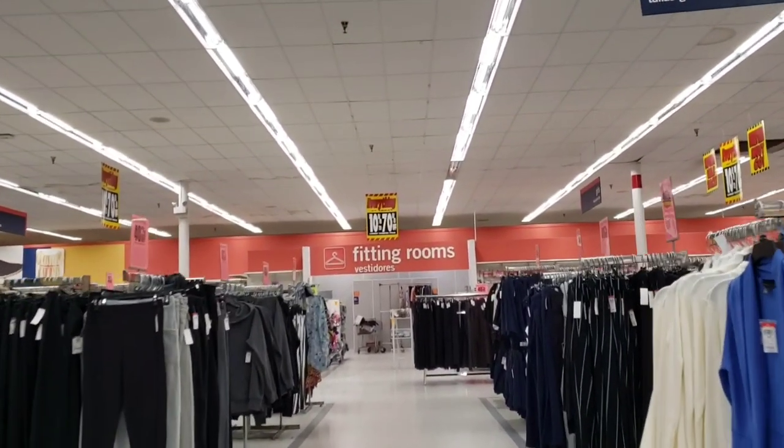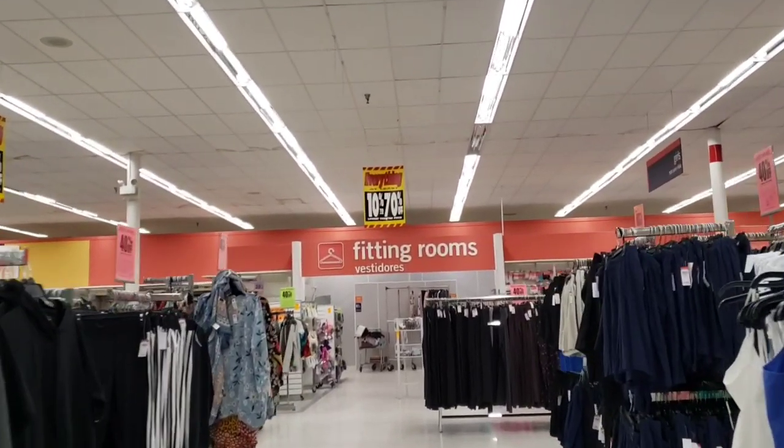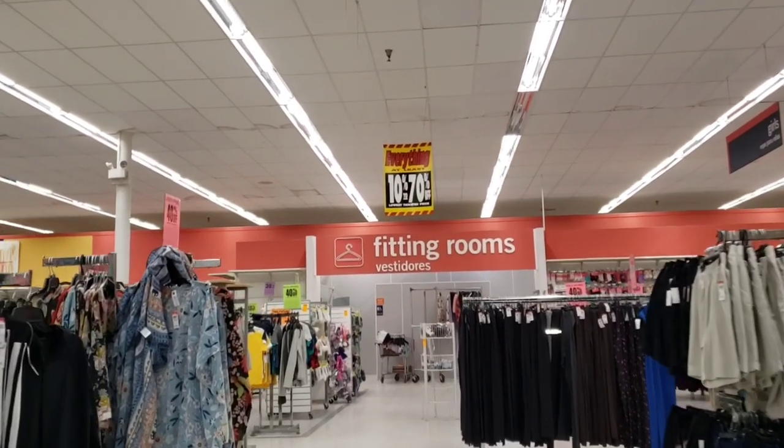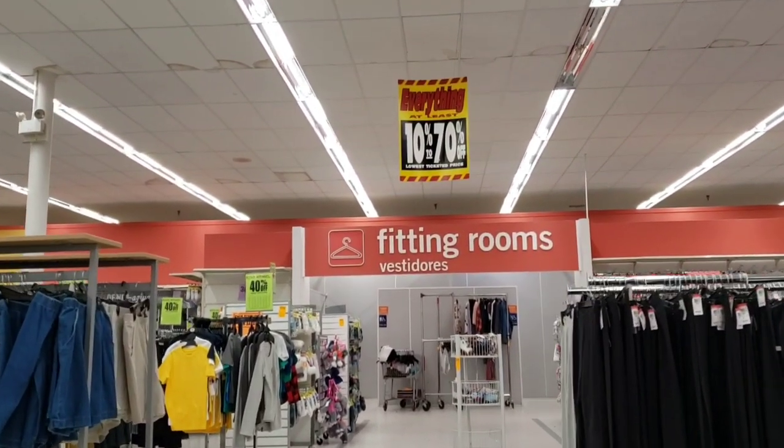Yeah, some going through the cart. I can't believe how many tiles are stained in here. I guess Sears Holdings and Transform didn't want to pay to fix the roof in here.